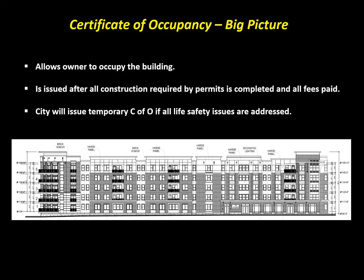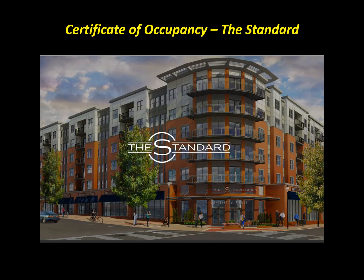The certificate of occupancy allows the owner to occupy the building. It's issued after all construction required by permits is completed and all fees are paid. The city will issue a temporary certificate of occupancy if all life safety issues are addressed. The certificate of occupancy for the Standard was issued in 2019 and the facility is now occupied.